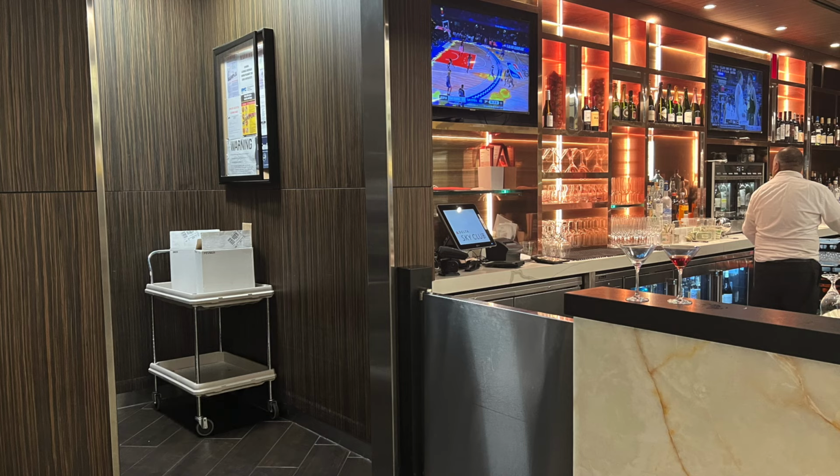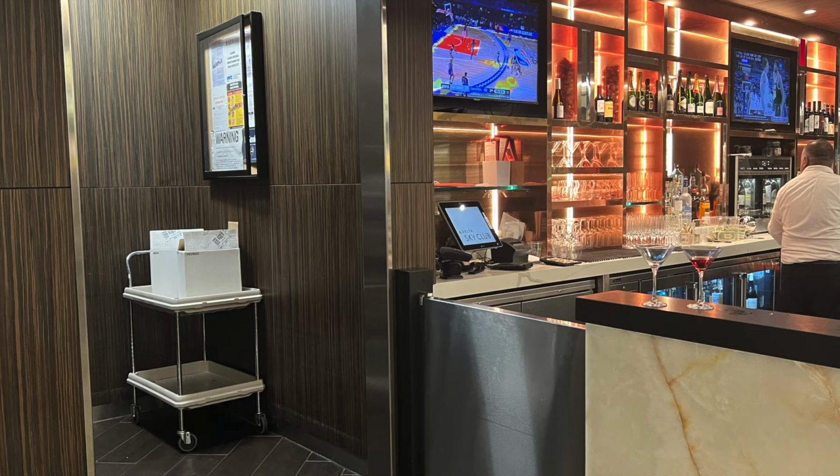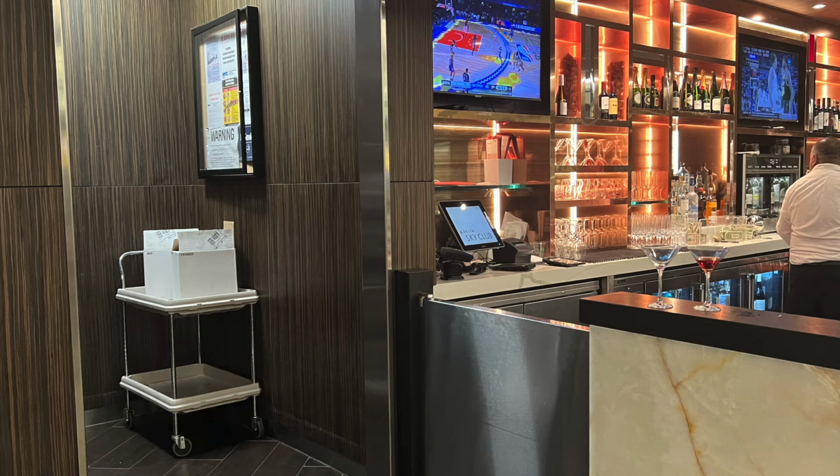It is similar to the bar you'll find at the A Concourse Sky Club, except for the fact that this bar is obviously less modern, and it is by the food station, so it's conveniently located. It's in a nice large area where you will notice some restaurant-style seating as well, and it was pretty packed at this hour of the evening.